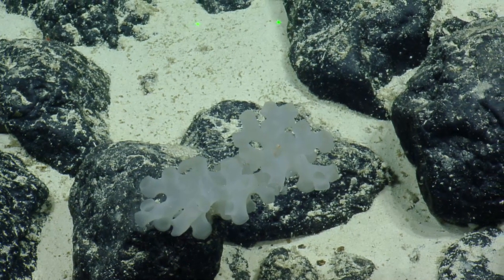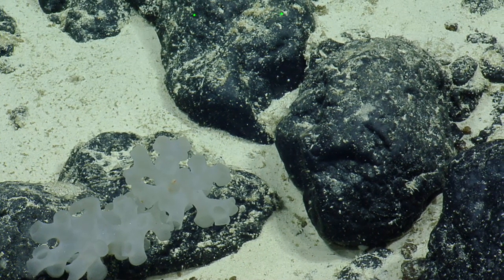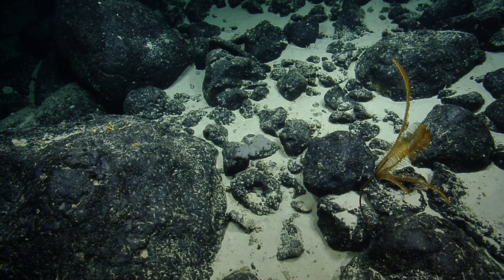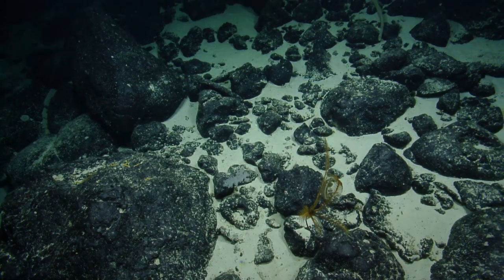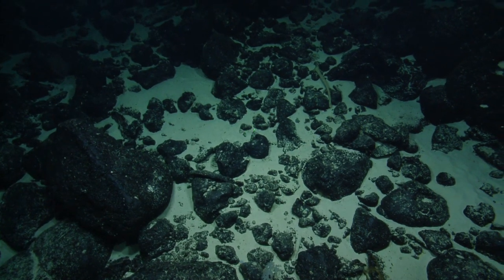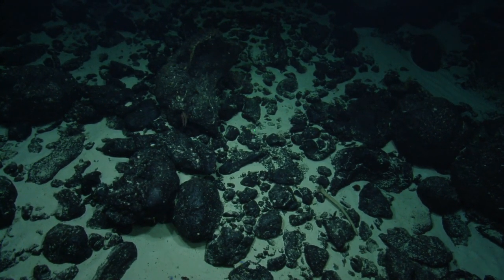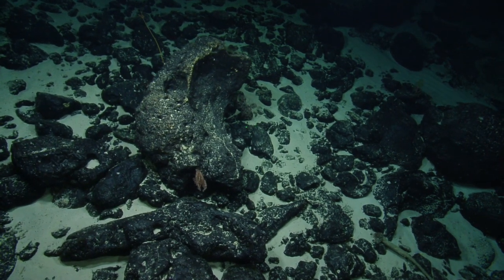Looks like this has got something living in it. Can't tell what it is, but I can see little bits of red there in between and around the sponge. Maybe just little amphipods or something. All right, that's good for me. Thanks. I like the sponge. It has a nice shape. They look like a piece of art every time I see one. I haven't seen any amphipods yet, which is unusual.